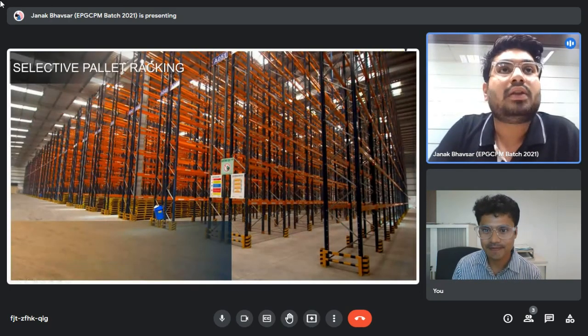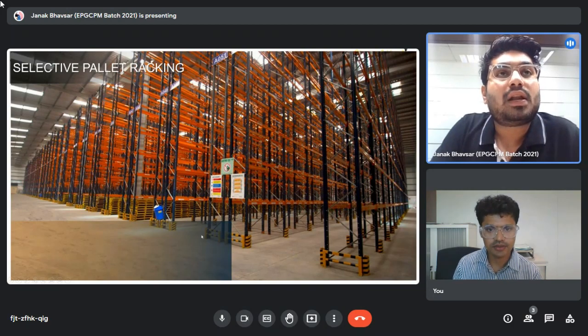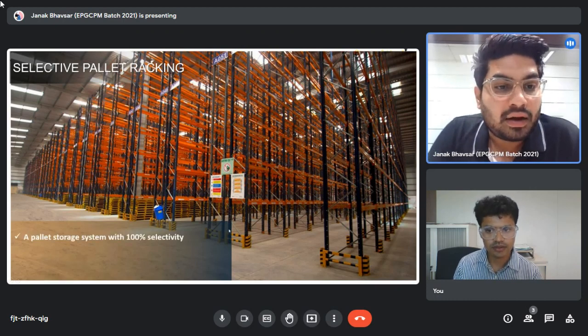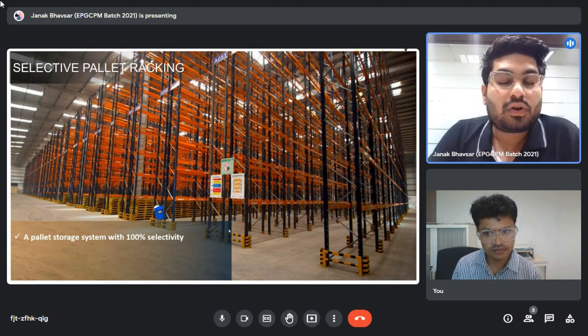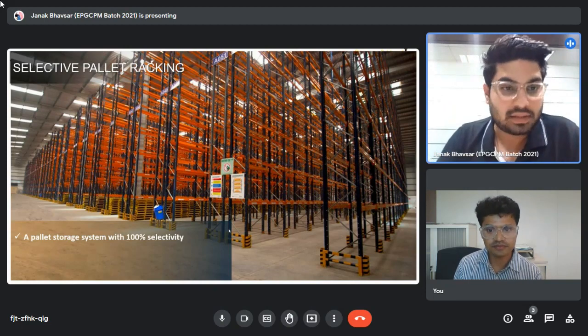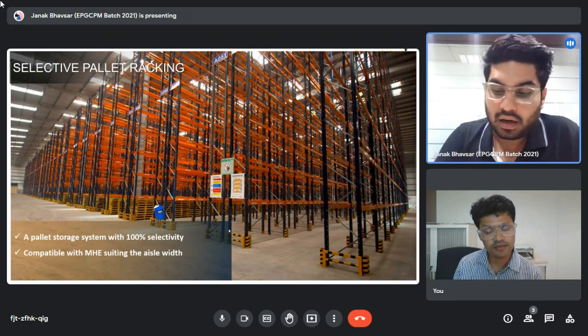Now, this is a typical system you must have seen in multiple warehouses, correct? Here, what happens is, can you see my cursor? Yes. Okay. So here, this is the aisle. The MHE goes into this aisle, and one MHE can handle a pallet on the left side or on the right side. Similarly, another MHE will go into this aisle. It can handle pallets on the left side or the right side. So as you can understand, it has 100% selectivity of the pallet. All the pallets that you store here are visible to you and accessible for picking. It is compatible with MHE which can work in these bigger aisles.